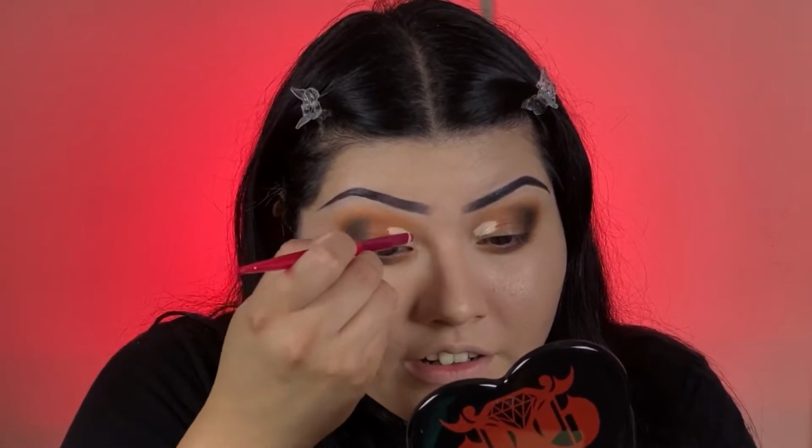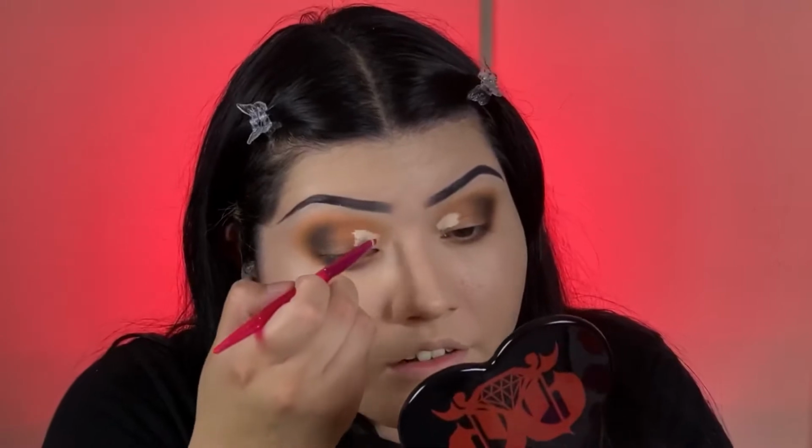I'm kind of dreading having to do a cut crease. It's not my favorite, especially now that my eyelids are getting a little worn in.